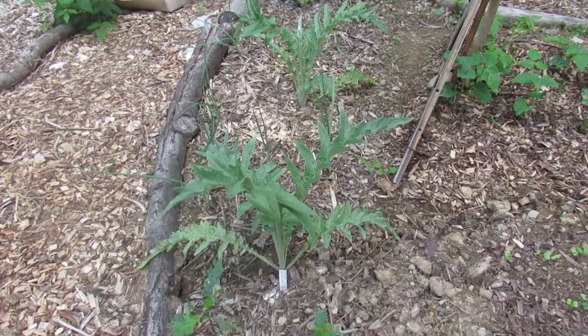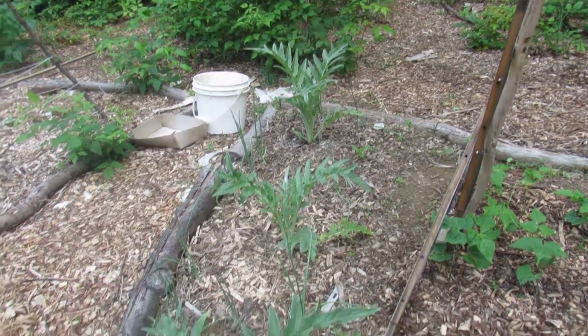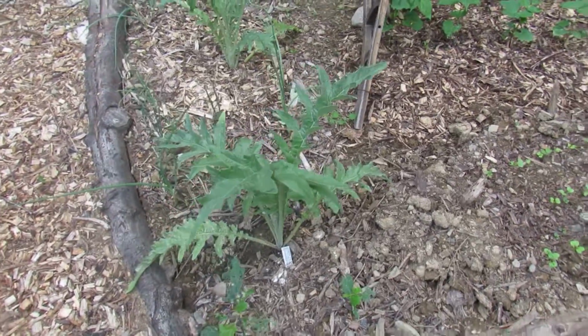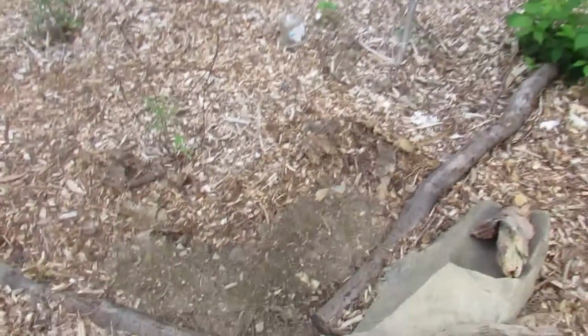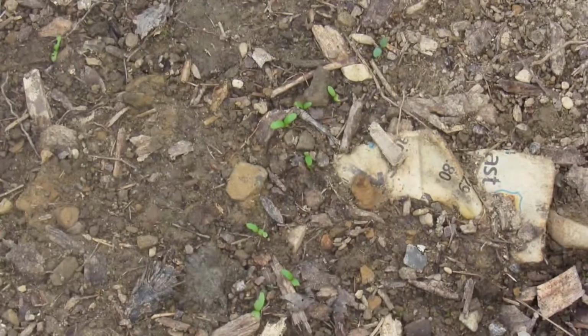These are our cardoons with onions planted in between. They're looking great. They're like an artichoke cousin. Never tried them before, but figured why not? Could be a perennial, so I'm kind of looking for perennial plants. Over here is another perennial that we just planted. It's just popping up. This is sorrel.